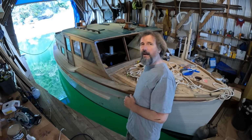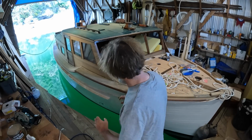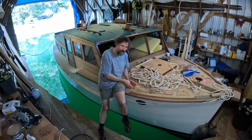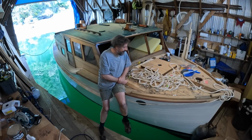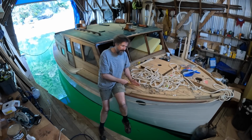That means the foredeck is not going to make it. But here comes the solution. The foredeck is mahogany on this boat, so it can't be left raw like a teak deck could be. And I'm sort of sad about that because it would be really nice to have a nice teak foredeck on here. But then I got to thinking, I can't stain it yet because I still have to do all the work to it.